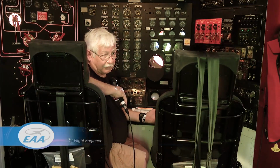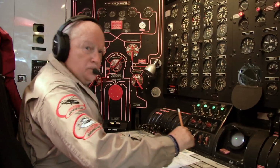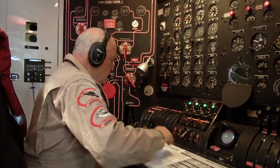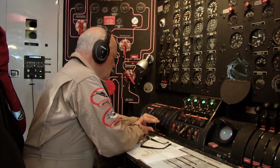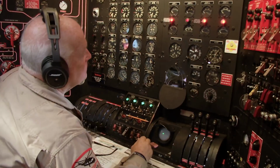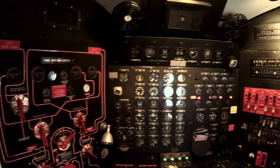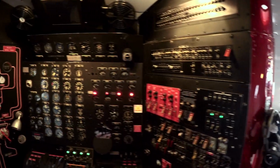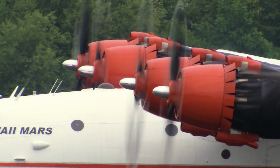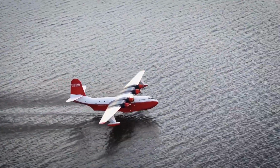The flight engineers nowadays have been replaced by computer boxes. For this particular vintage of aircraft, not practical, so the flight engineer has to manage all the aircraft systems for the pilot. He's the onboard aircraft system manager and operator, sort of thing. So he controls all the electrical, all the fire control systems, emergency systems, engines, propellers, fuel control, and the pilot strictly flies the airplane.